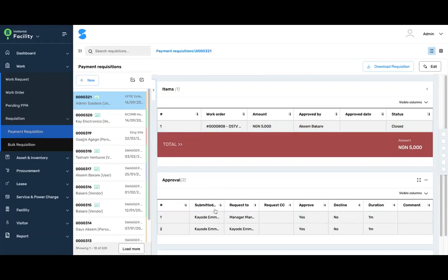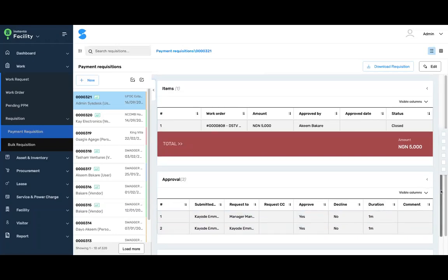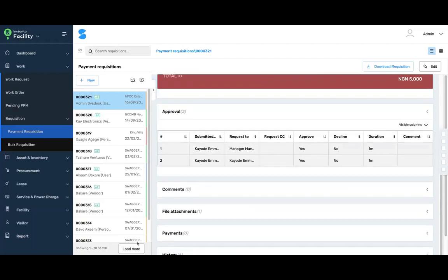So you can see it was requested by this person. This person submitted it and is saying to this other person, please make payments, give approval for this job. Nobody was copied in the approval process. Was it approved? Yes. Was it approved? Yes. The duration for each person to receive this notification and approve was 1 minute each. That's the duration. You also have other things like comments and attachments.